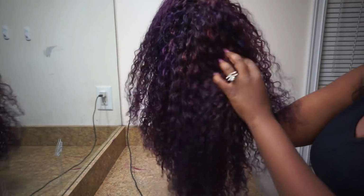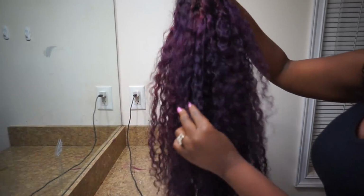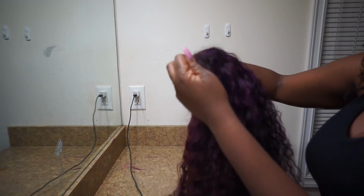So after letting the hair process for about like an hour, I ended up getting this look. Now I wasn't really a big fan of this just because the color is all blotchy. It's kind of pink still, like pink from nowhere.